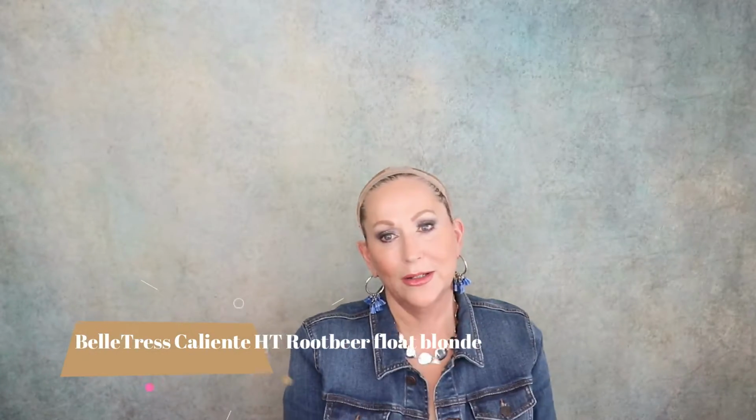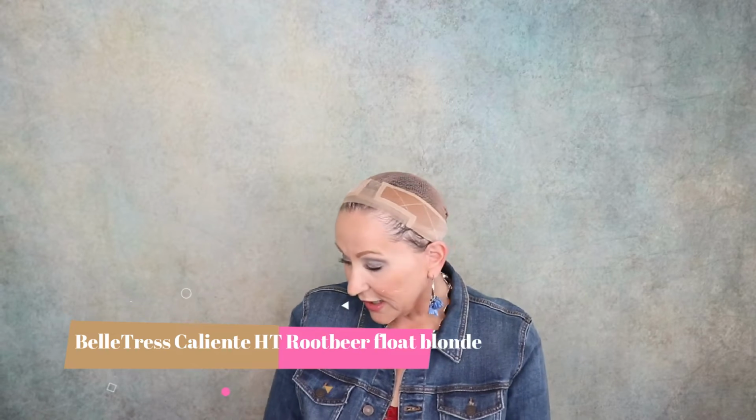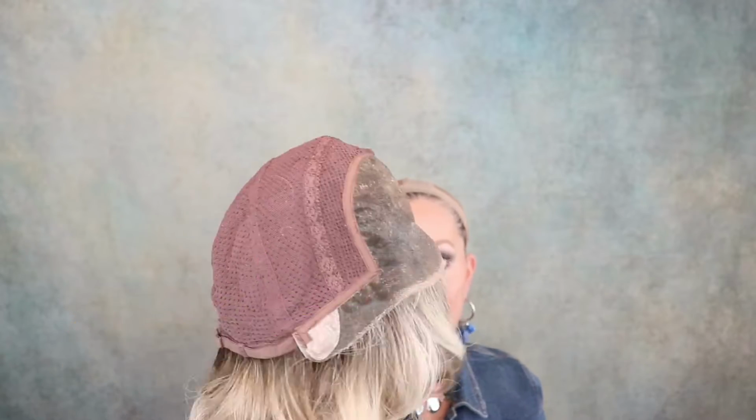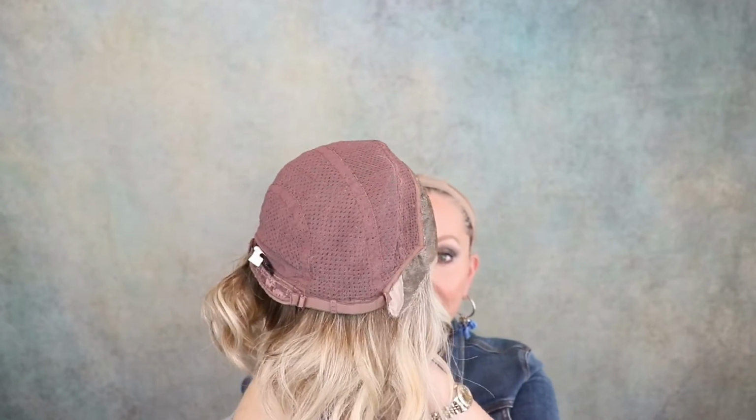Okay, Belle Tress. Here's another root beer float blonde. But oh, this wig. This is Caliente hand-tied, and Belle Tress knows how to do hand-tied caps. They really do. This, to me, is a beautiful wig, a special wig. These hand-tied caps are just so luxurious, aren't they? They really are. Fits well. I really don't have to do any adjustment on this one. It fits me really well. It is the beachy wave that everybody loves, and me included.